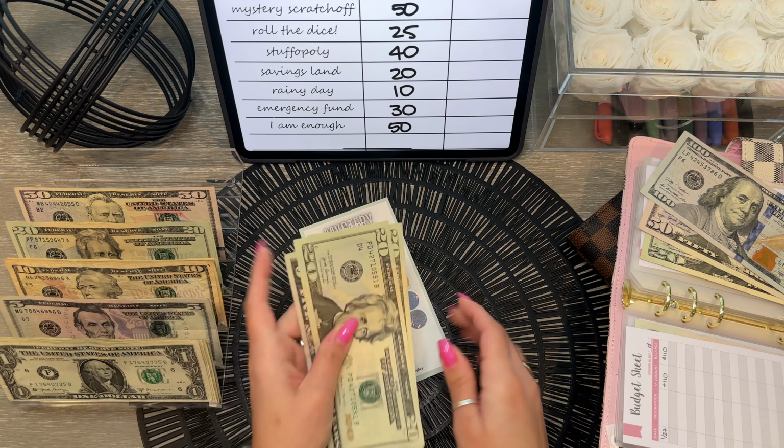This savings challenge is so cute and so simple. I am really enjoying this one. So far we have saved $20, $40, $60, $70 by doubling up on our rolls. Very nice. All right, moving into some dangerous territory, into Stuffopoly.